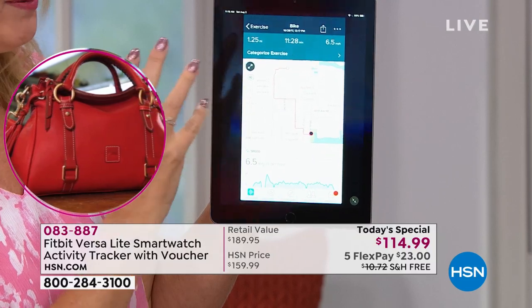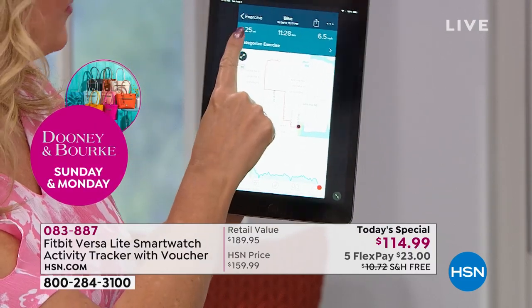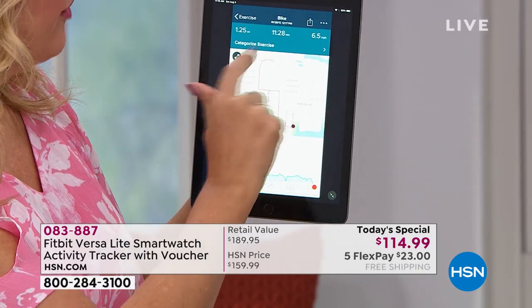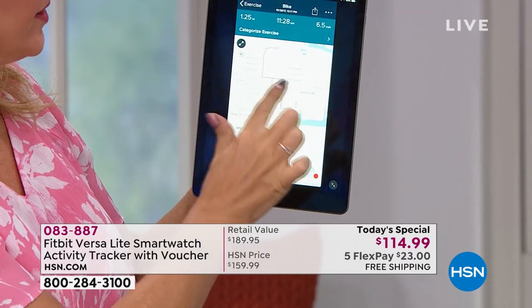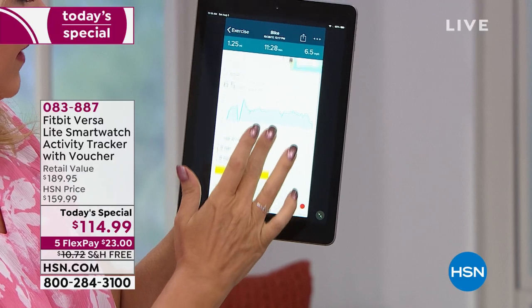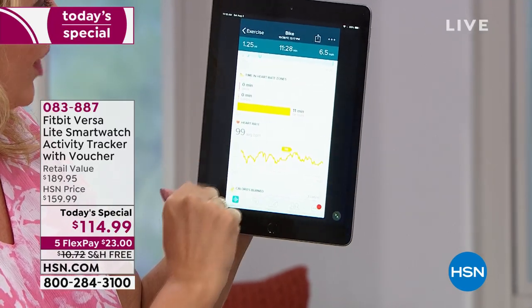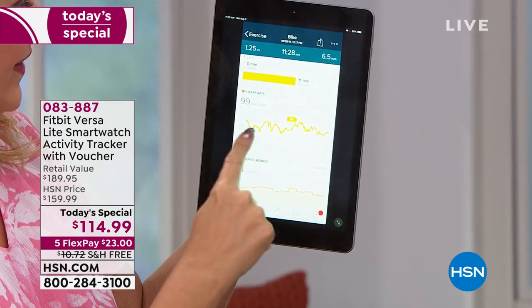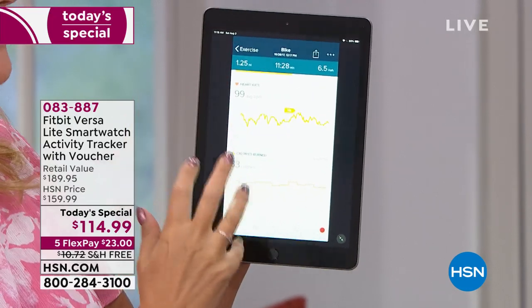And by the way, here is the app on the iPad. So you can see it syncs all of the information here. So I went 1.25 miles for 11 and a half minutes and rode at about 6.5 miles per hour. Here's the map that shows me the route. Look how amazing this is. It shows me my average speed in miles per hour. Here is my heart rate zone. So it shows me I was in my cardio heart rate zone. And look at this. It shows a graph of my heart rate while I was doing that bike ride. All of the information is right here.